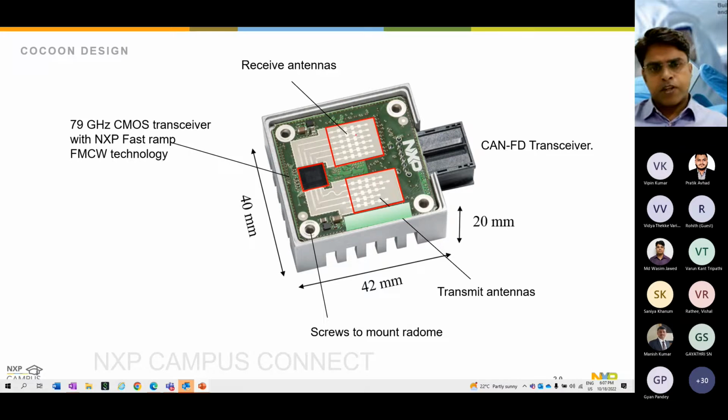It has a bunch of transmitter and receiver antennas, and these antennas are patch antennas. Those who know about antennas know there are multiple types of antennas, but these are two-dimensional patches of metal, which act as an antenna. Again, a very interesting and complex antenna design field. And this is a typical chip which you place, and this is why I call it a transceiver chip, because it does transmit and receive both. The same chip is doing both.